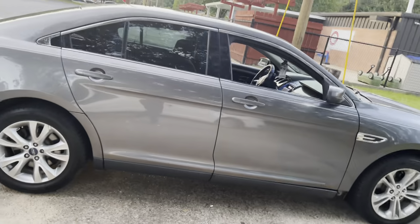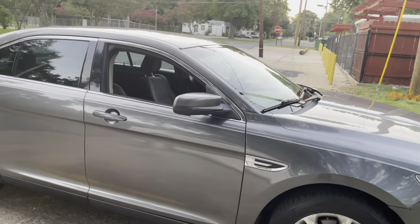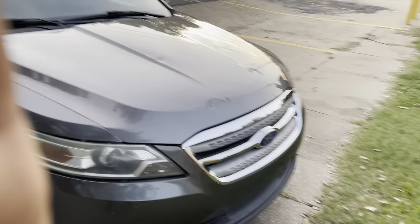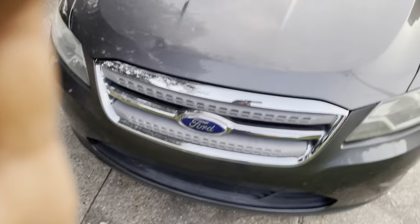This is beautiful. Look at this. This is Miss Gray. Like 50 Shades of Gray. Get it? Not for that. But look at her, y'all. She is beautiful.